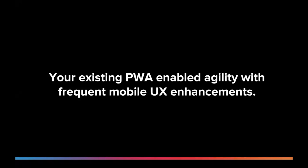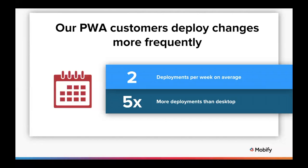And the other thing that we noticed as part of this journey is that our customers with the existing progressive web app deployed have enabled agility with a bunch of frequent mobile UX enhancements. So what we did notice when we looked at the data is our PWA customers tend to deploy changes more frequently, and that's overall a good thing. We were seeing that a lot of our customers are deploying changes to the user experience on the mobile side on average 2 times per week, which is about 5 times more frequent than they would typically make changes on the desktop side.